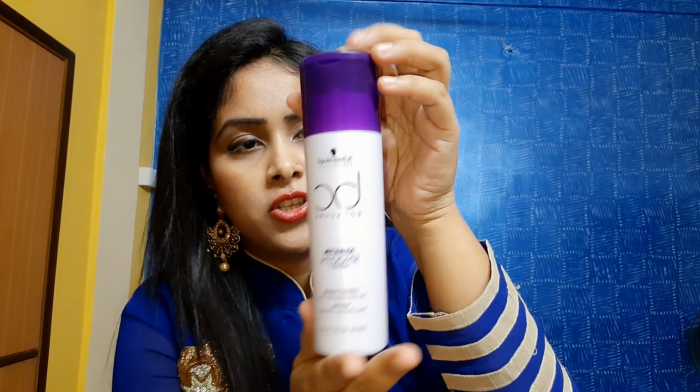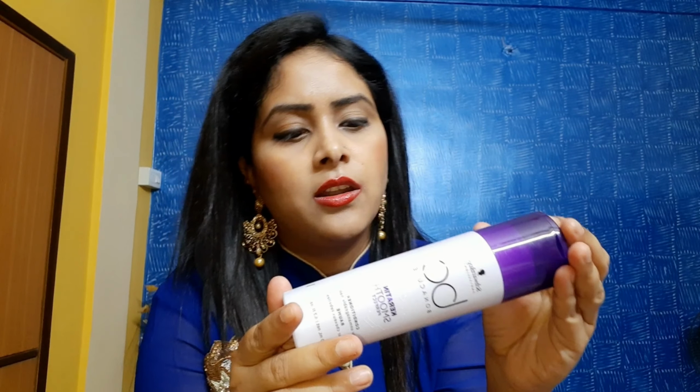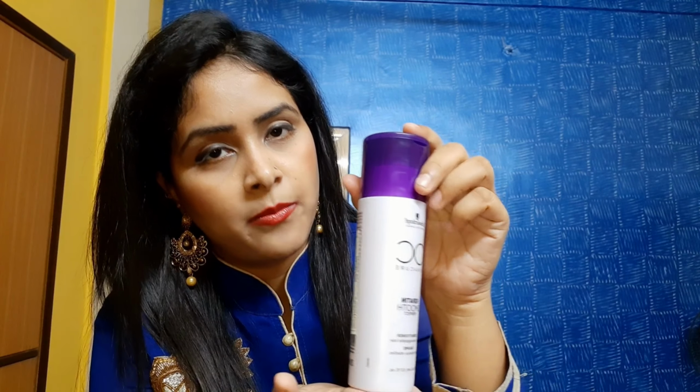And now let's talk about the outer packaging of the conditioner. It will look like this from outside, and it also has a shelf life of 3 years, and the price of the product is 900 for 200 ml. I think it is costlier than the shampoo, and I got it for an offer price of 820 from Nykaa. And the product is not for virgin hair, it's for chemically treated hair.